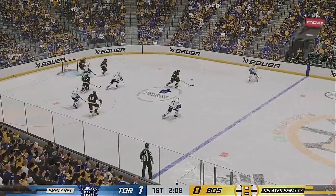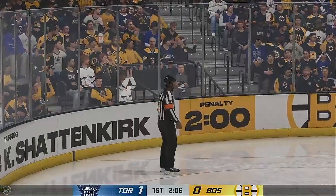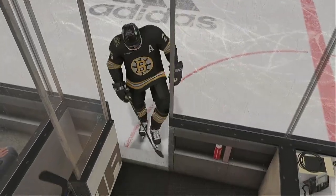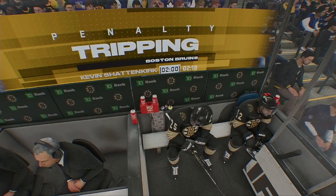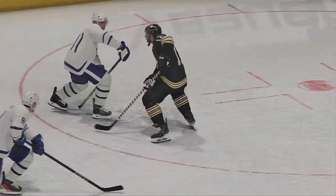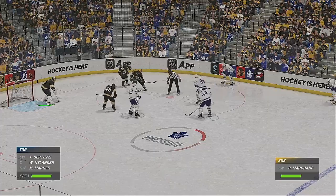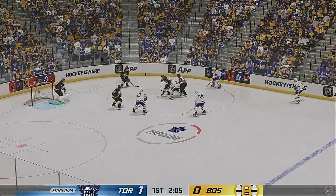An infraction happens. A chance in front. And he shuts down a great scoring chance there. Let's see what the officials are calling. When you're down a goal, you can't generate any offense if you're shorthanded. There, James, that you know that they're going to crash the net.